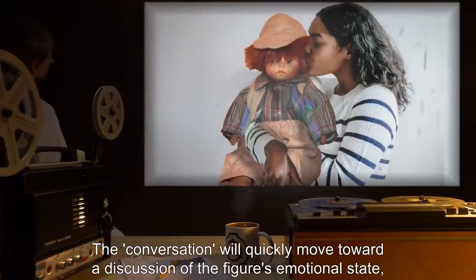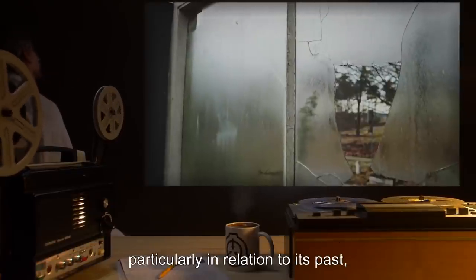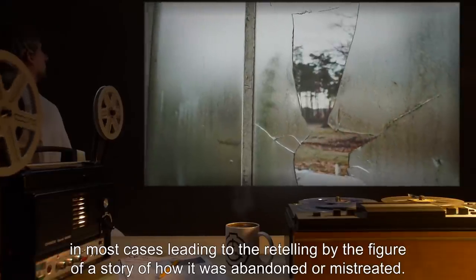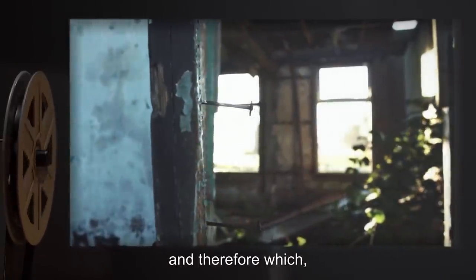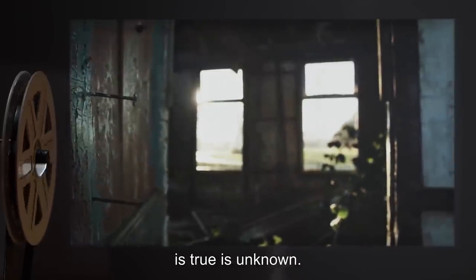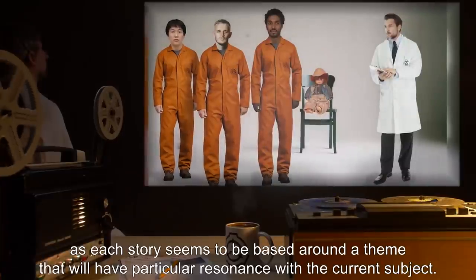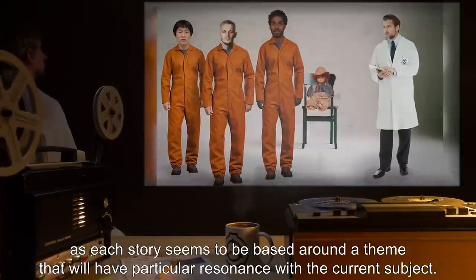The conversation will quickly move toward a discussion of the figure's emotional state, particularly in relation to its past, in most cases leading to the retelling by the figure of a story of how it was abandoned or mistreated. No one story has ever been repeated, and therefore which, if any, is true, is unknown. Researchers have theorized that SCP-174 may have low-level telepathic abilities, as each story seems to be based around a theme that will have particular resonance with the current subject.